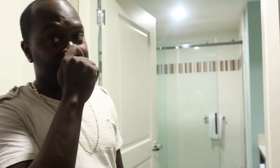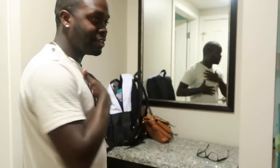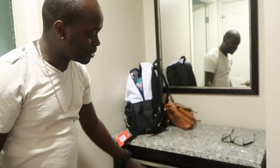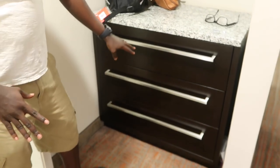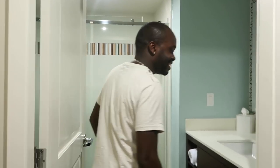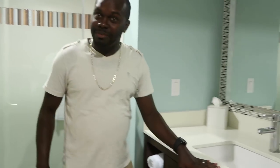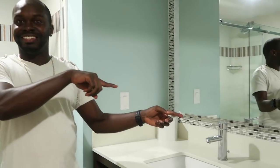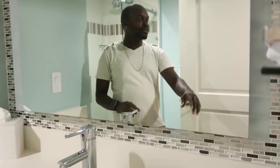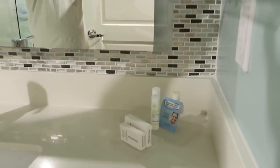So if you come to this side over here, you got your mirror right here. You got a new little dresser with the matching granite as the rest of the hotel. We can step into the bathroom right now. So they got the same matching countertop as they did over there in the kitchen. They got your tissue right here. You got your essentials that you have in all hotel rooms. You got some nice shelving for your towels.